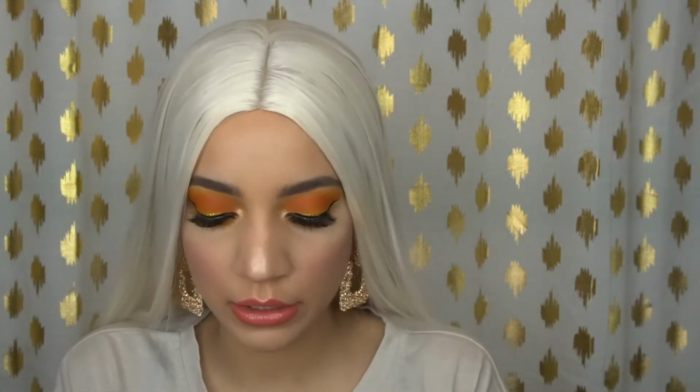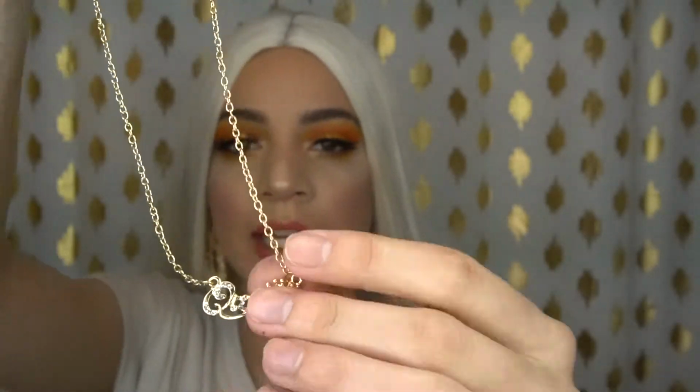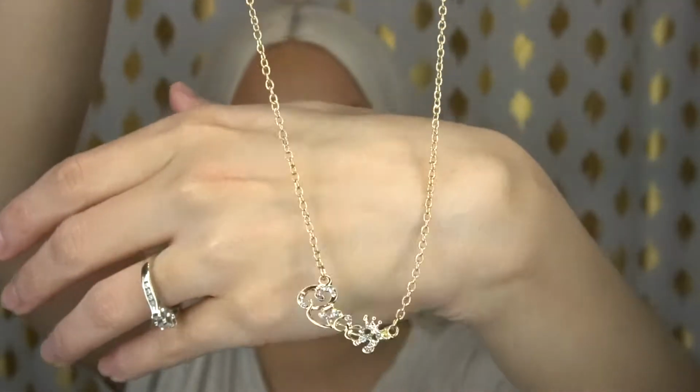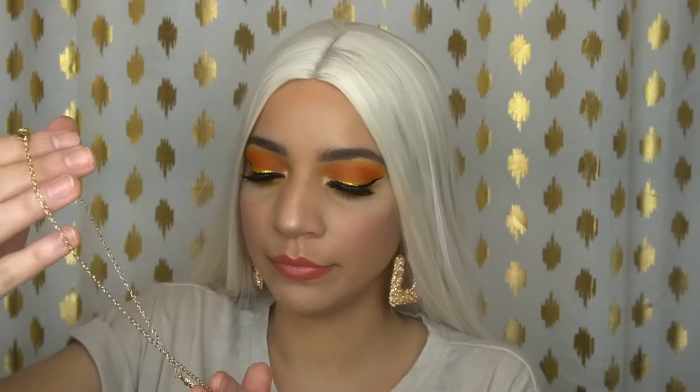And then I got this necklace. I actually got my daughter a necklace too. I got her a little unicorn necklace, and that one was $1.98 as well. Most of these things were $1.98. I got this one for myself, and it says Queen on it. I love it. I just thought that's so cute to pair with another necklace. And I think this was $1.70, something like that. That is not bad at all. I just thought it was so cute.